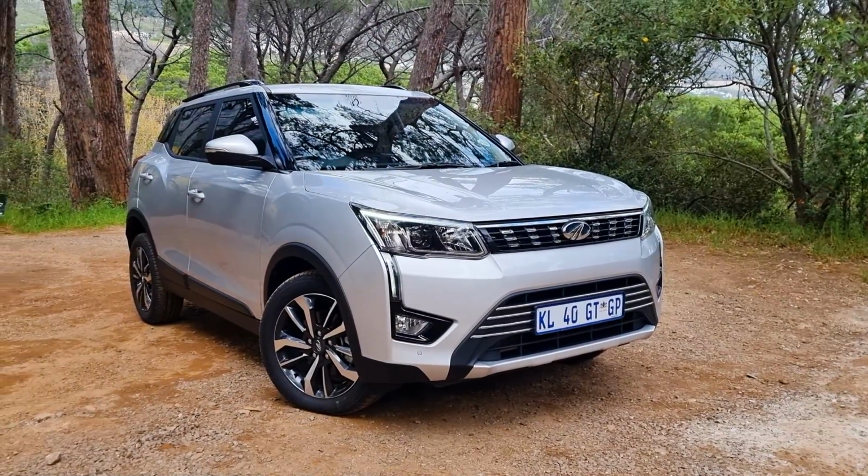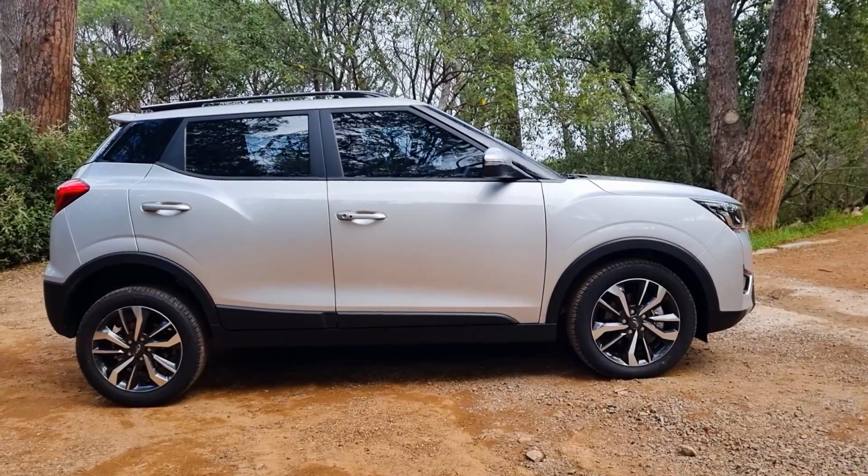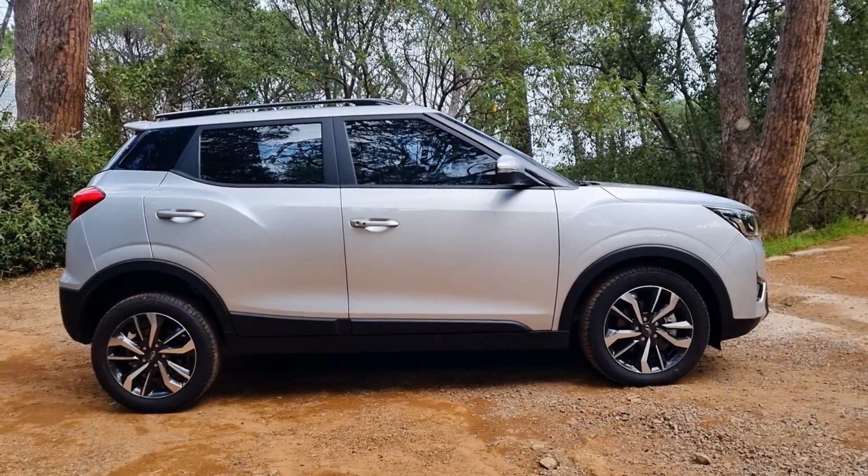Oh hell, here we go again. We know my history with Mahindra has not been a pretty one, but I stand by all my reviews, and the XUV300 that I reviewed I quite liked, and I still do. So this shan't be as bad as some of the other ones like KUV100, etc.